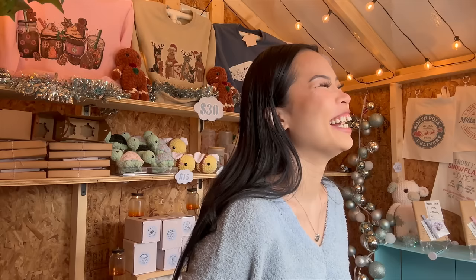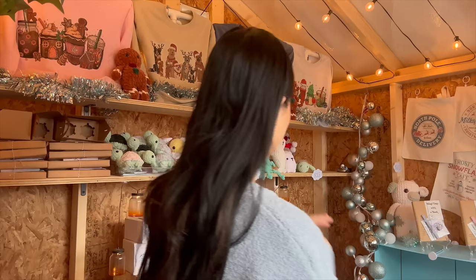Yes, it's a baby whale. That's a bigger whale. Thank you. Do you make them all yourself? Yes. This is a one-person shop. I mean, this is a one-person factory. One person.